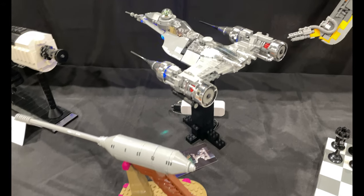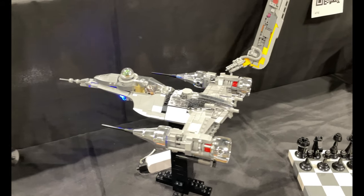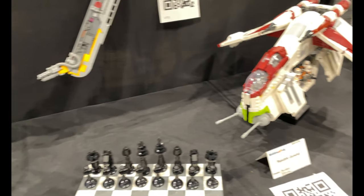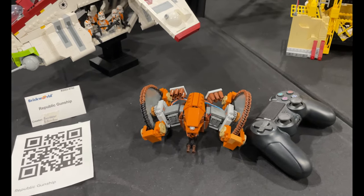And we've got a Mando Starfighter with some of those really expensive chrome pieces. Very, very nice mock. We've got a Republic gunship here. Oh, and this is a remote control Hellfire droid.